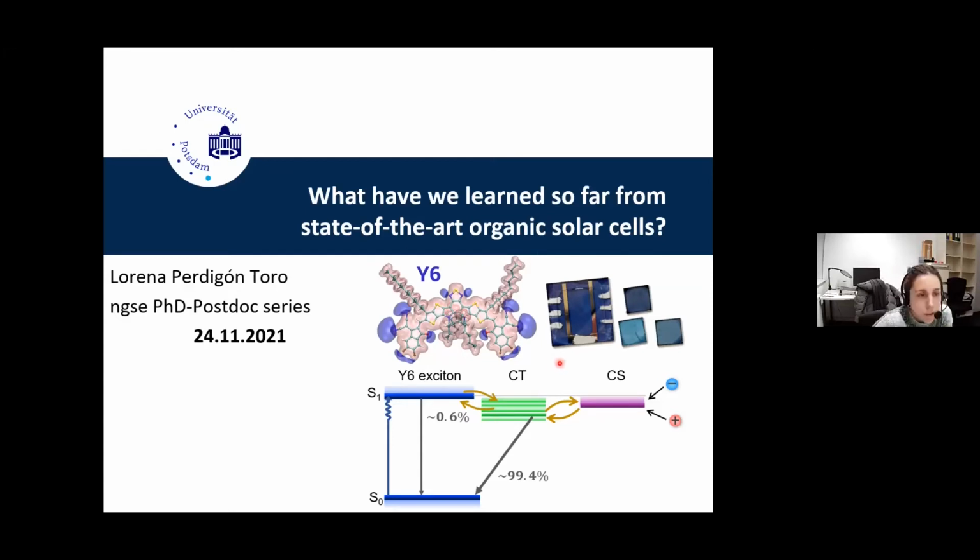I also added a picture here of one of our solar cells where Y6 is blended with PM6. We have only a 100 nanometer layer here, but we can get short circuit currents above 26 milliamps per square centimeter. We can get different colors, thicknesses, and transparency, and this is one of the key selling points for organic solar cells. But of course, efficiency needs to be improved. This is always what we are after.